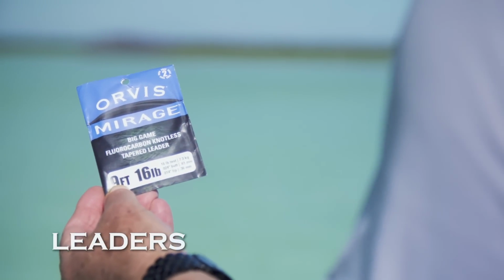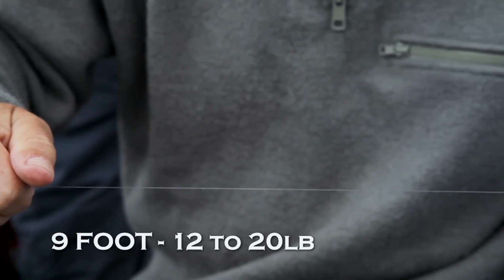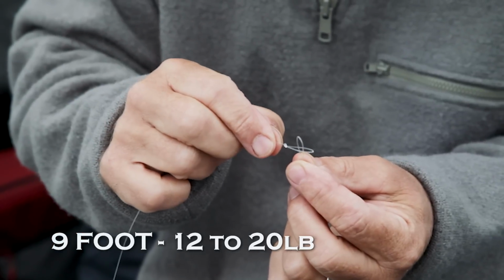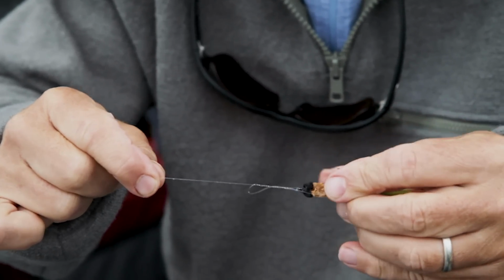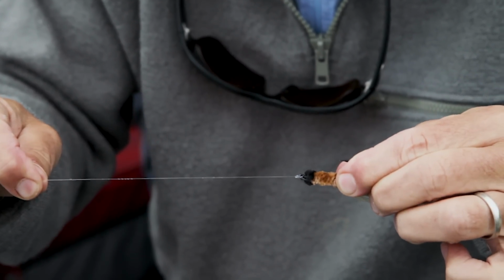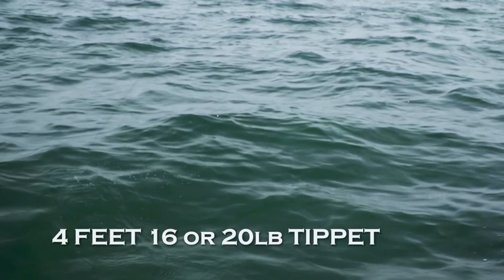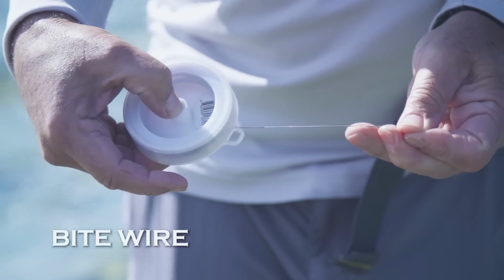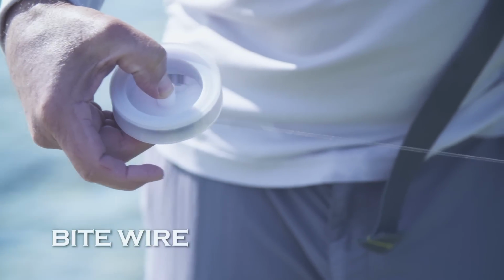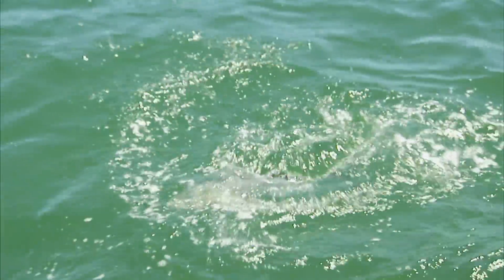Striper leaders are simple. You don't need a bite guard or shock tippet, so a 9-foot leader in 12 to 20 pound tippet will do you just fine with floating and intermediate lines. Don't go shorter than 9 feet, especially on the flats or when fish are in shallow water, because stripers are easily spooked by a fly line landing on top of them. For sinking lines, just a 4-foot piece of 16 or 20 pound tippet is all you need. I also carry wire because you'll often find sharp-toothed bluefish mixed in with stripers, and they're a fun and worthy game fish.